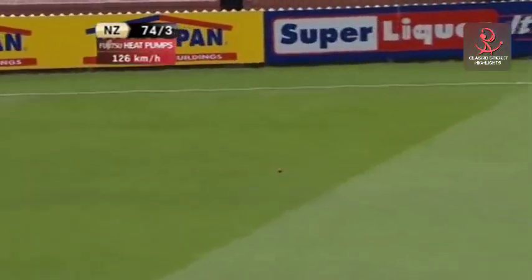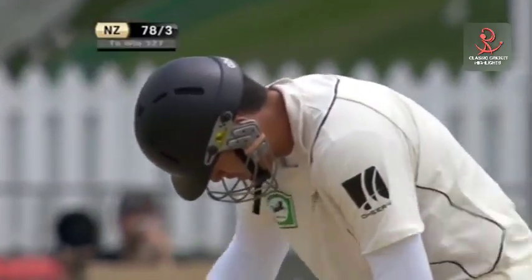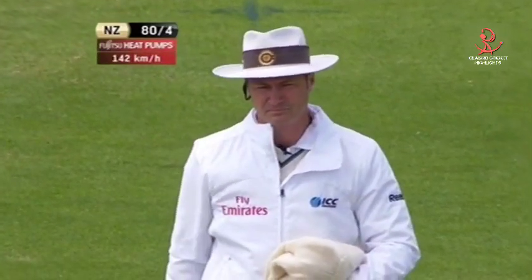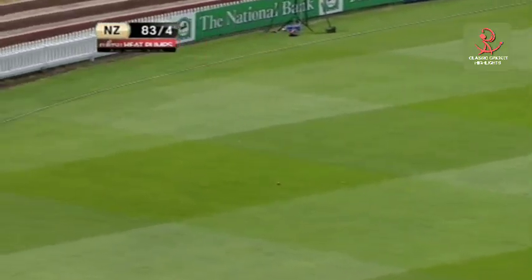Oh, boy. That was risky stuff, but it did fly, and it's gone downwind. Not in control there, Ross Taylor. Yes! Got him! Big edge there, and Peter Fulton is on his way back round the wicket. Shot. Really good shot. That should go away for four.